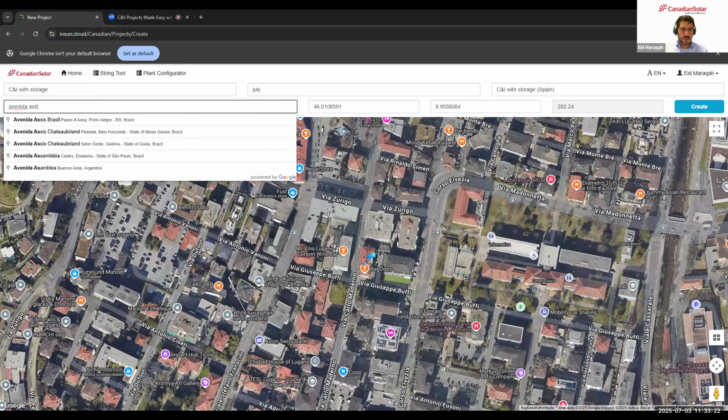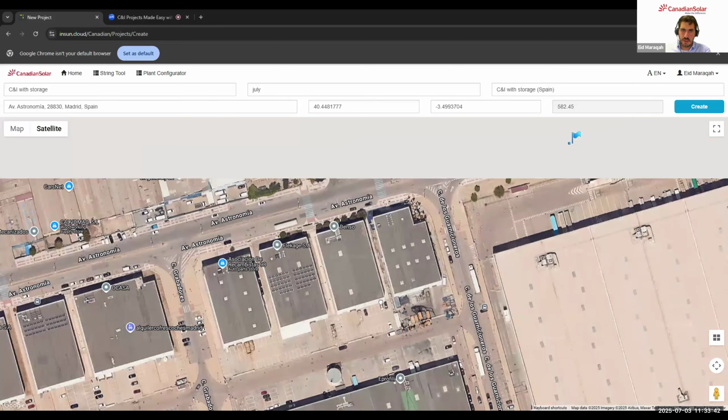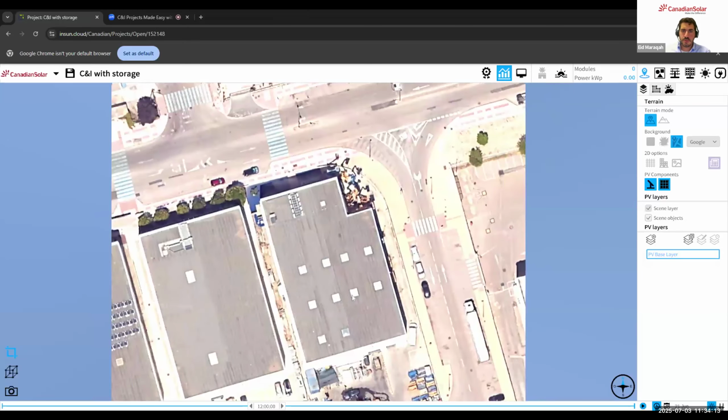I'll go for this location in Spain, okay, which is in an industrial area of Madrid. And then you come here, as you can see, there are many industrial roofs. Just for simplicity reasons, I'll choose this roof. So whenever you find the roof that you want, where you want to do your design, you click on it, then you can see this blue flag, and this means it's gonna crop this part of the map. So you click on create.